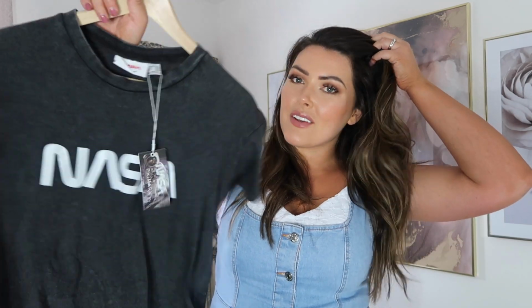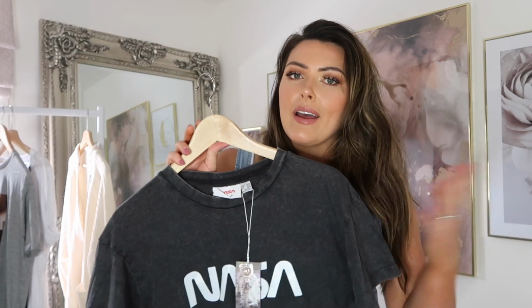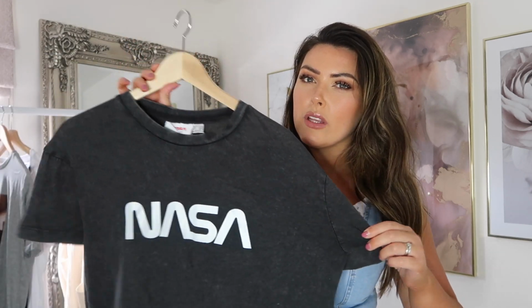But yeah, anyway, so I've got this little NASA t-shirt. I just really like the colour of it, to be honest. I like the writing as well, obviously, and the fact that it's got a brand on it, it's quite cool. But yeah, this was £8. I got it in a large. I like tees like this because you can wear them so many ways.